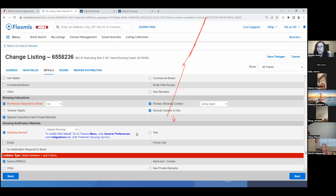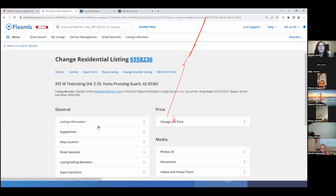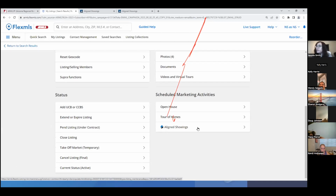So that's going to be your first step, making sure that your listing has this saved within your FlexMLS account. Much like showing time, it can take 5-10 minutes for it to save in FlexMLS and then transfer over. It's about 3 to 5 minutes for aligned showing, so it's a little bit faster of a turnaround time. But once that has happened, you'll be able to access it. And I'll go back to my edit listing page. So you'll be able to access it here. Again, just like showing time, we tried to make it very familiar so you can access it in all those same places.